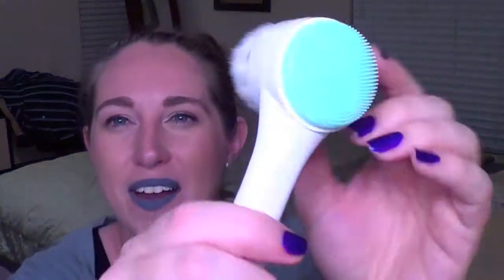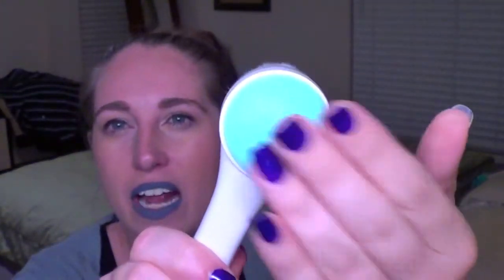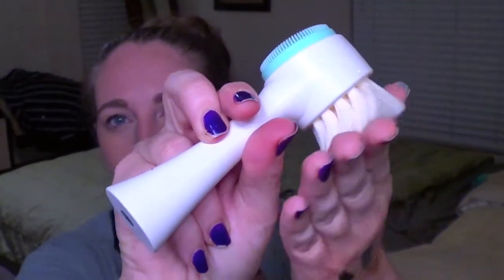This will be extremely gentle on the face, but on the other end it's got this really nice soft silicone, and I thought this would be soft enough but good enough to break up a mask, especially if it's like a charcoal mask. So I'm going to be trying this out. This is really, really pretty. I'm so surprised with the quality of this. It seems very sturdy, so I'm really excited and I can't wait to try this on a mask video coming up soon for you guys.